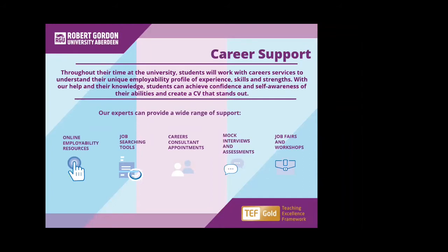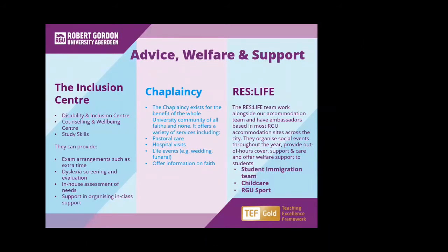Okay. And other things that RGU have: advice, welfare, and support. So we have an inclusion center, where the Disability and Inclusion Center is. There's counseling and well-being within the inclusion team as well, and also study skills.